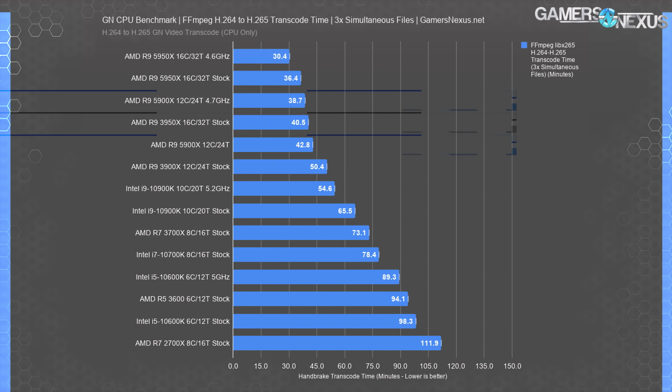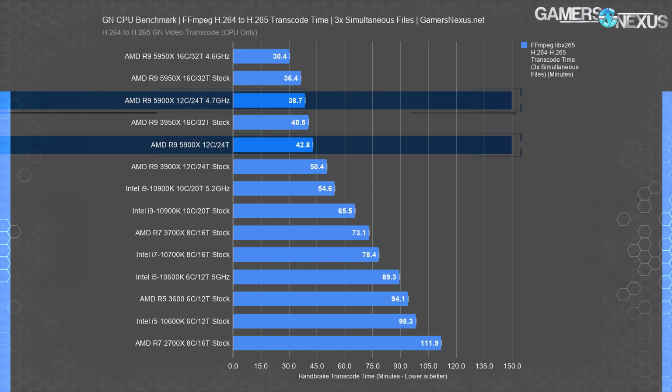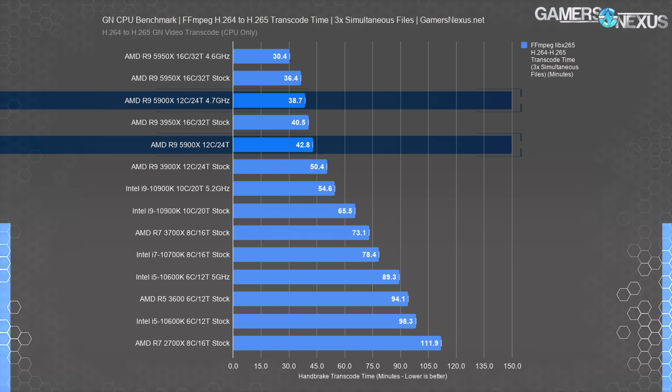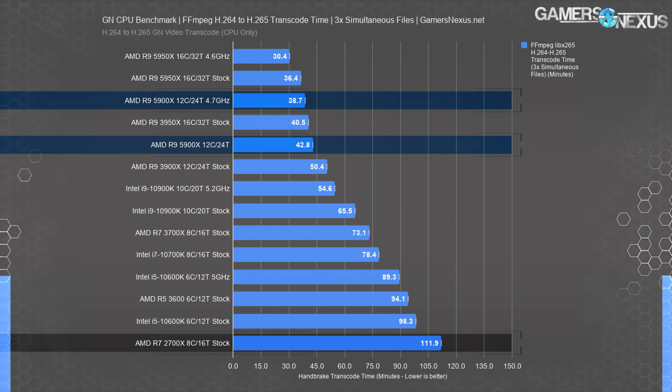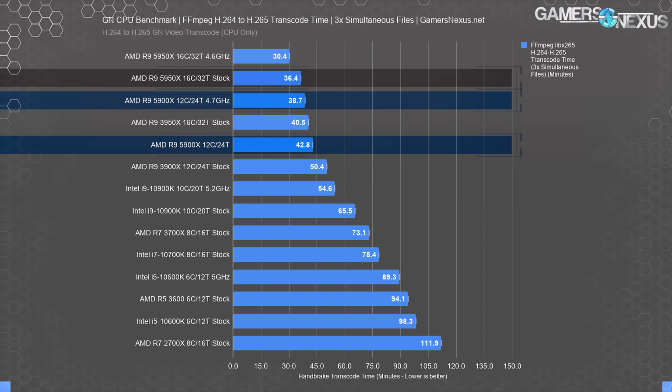In the triple file test, the 3950X outdoes the 5900X, as we'd expect, and flips the rank from the single file transcode. The 5900X now outranks the 10900K by 35% rather than 27% in the previous single file test, and the CPUs at and below 8 cores disproportionately lose their scale versus the higher core count CPUs. For example, the 2700X is taking about 3 times longer, which is linear, but it's a non-linear increase in time required for those additional 2 files on some of the other CPUs, like the 5950X.